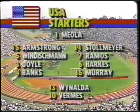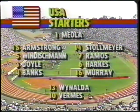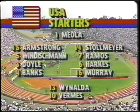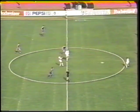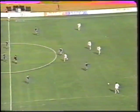That's right, and again, the back four on the left of Armstrong, the captain, Windishman, John Doyle, and Banks, and the midfield on the right of your screen, Stolmeyer, Ramos, Harks, and Bruce Murray, and up front, the youngster, Wijnalda, and Peter. Lively crowd right off the kickoff, settling in here at Stanford Stadium, and so we're glad to have you aboard here on Sports Channel America this afternoon.